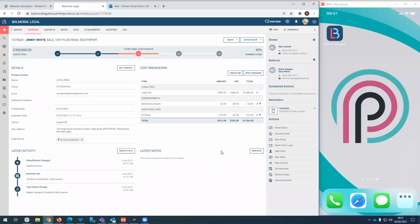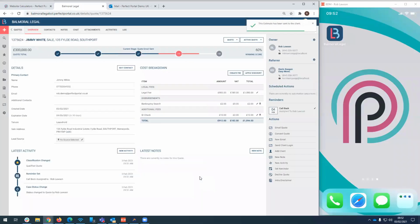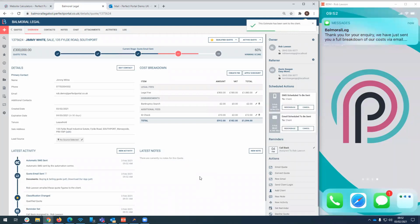What we can see within here now is our fees for this particular sale, Jimmy White sale within here. What best practice is at this point will be to email the quote over to Jimmy White. So we can send that email over to Jimmy White. That'll produce a nice estimate with a fully branded brochure within there.